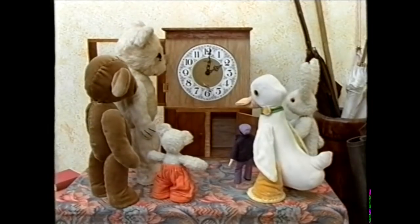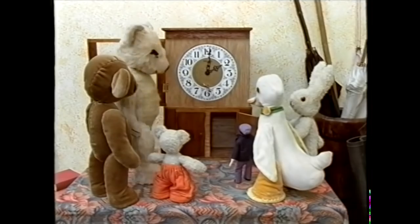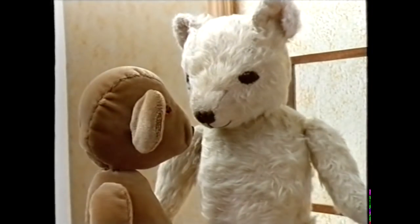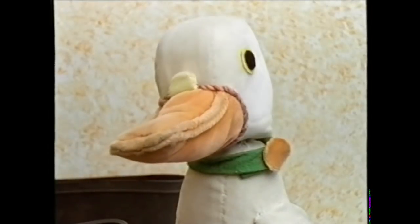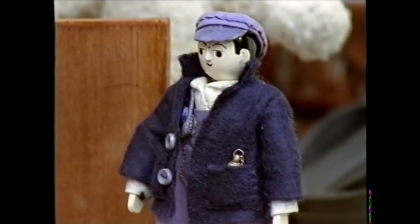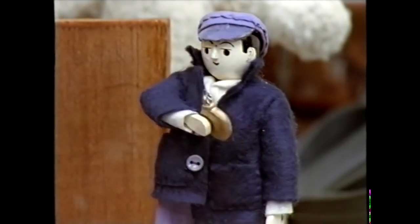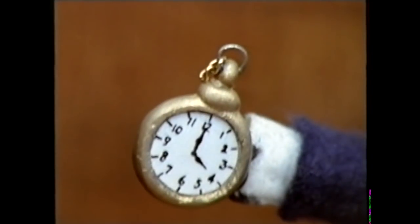They all stood very still and listened. Tick, tock. Tick-tock, tick-tock. "It's working!" "Hooray!" cried all the toys. "But we still don't know what the real time is," said Duck. Mr. Doll put his hand in his jacket and pulled out a tiny pocket watch. "I think you'll find this is exactly right," he said, and he gave the watch to Old Bear.